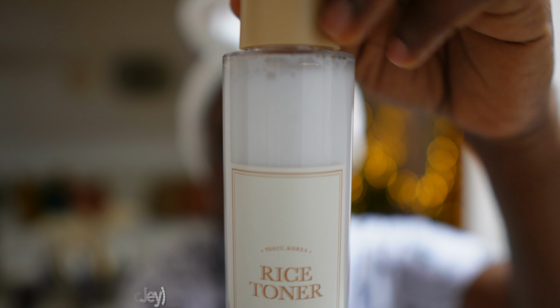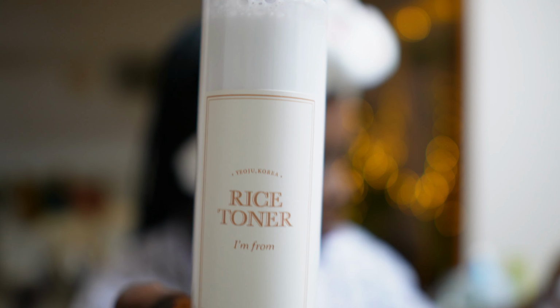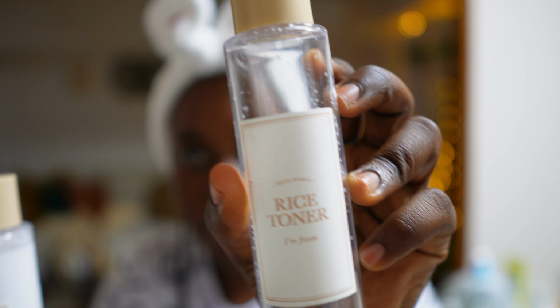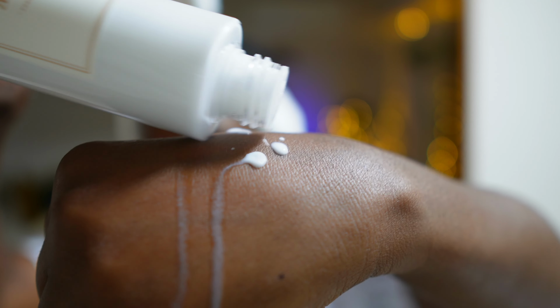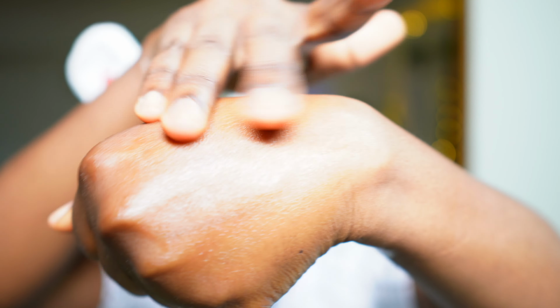So I'm going to get these small toning sheets or pads. The rice toner, as you can tell, this is a new bottle. I literally just finished the last bottle. So I'm all about the rice toner. I just want you to see the consistency of the rice toner. It's giving rice. It's giving the consistency of rice. Rub it in so you can see it. This is it. Hope you can see.